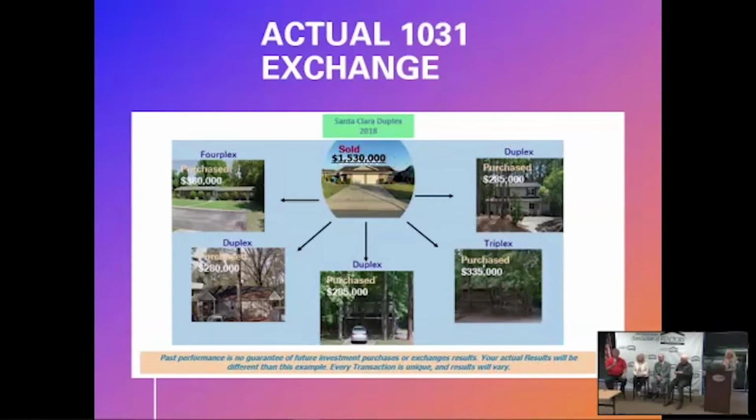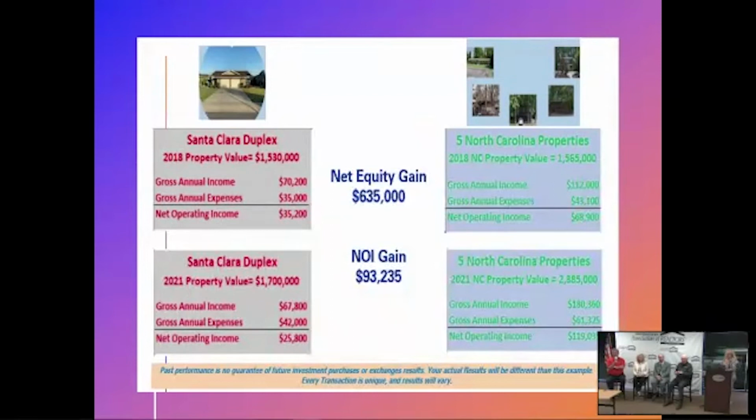Next slide. The cool part about this is the agent that brought the buyer in and bought this from me just relisted that property for his client this year, sold it in January. And he listed it at $1,495,000, which I thought was interesting because that was less than what he paid me for it. But it is California, crazy market. So they ended up selling it at $1,700,000. So this is about 2.5, almost 3 years from the time that I sold that to him.